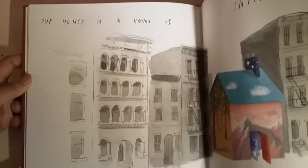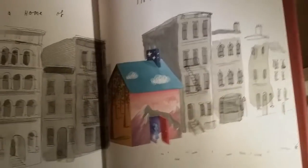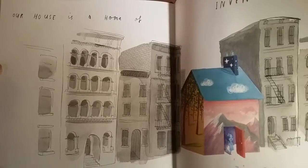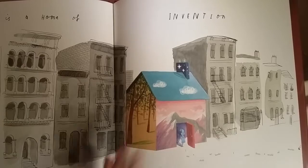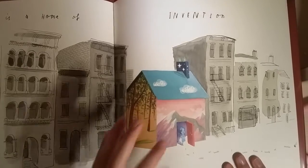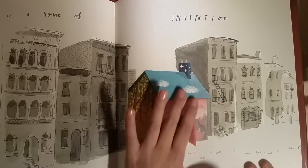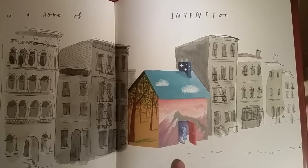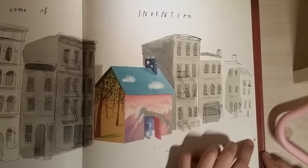It says our house is a home of invention. And over here you can just see dull buildings, gloomy ones. And over here the little girl's building is beautiful, colorful. One part of it is trees, another part is a mountain, the top part is clouds. I think they traveled everywhere. And over here it says, I am a child of books, I come from a world of stories. And there is that little boy's feet.